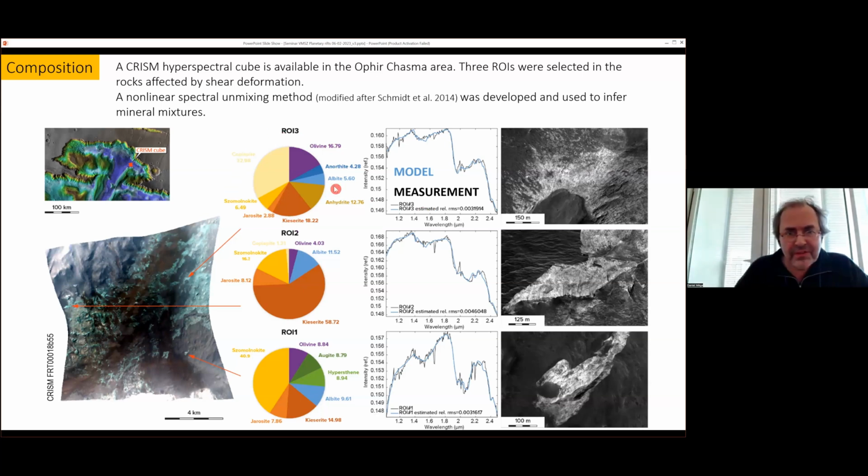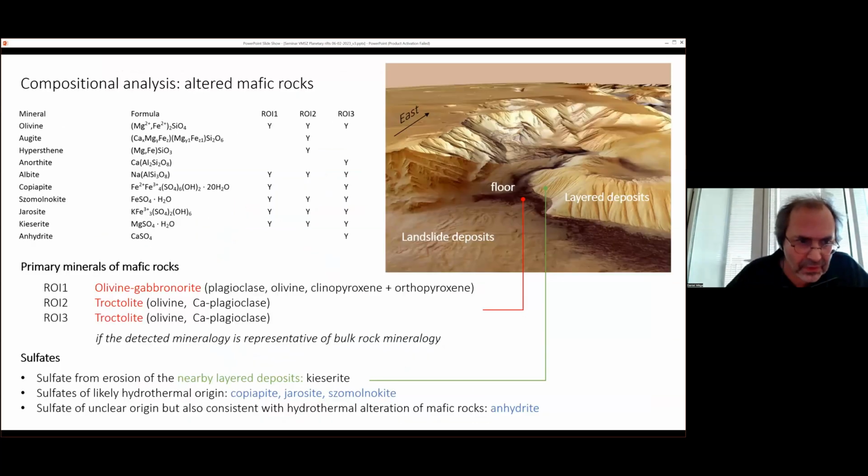So what type of mineralogy do we have? We can have two types of minerals. First, primarily minerals of mafic rocks, giving gabbronorite and troctolite, and a lot of sulfates, some of the sulfates coming from the layered deposits, which are very well known. Kieserite is probably coming from the layered deposits by katabatic winds, for instance. But the other sulfate minerals are more of hydrothermal origin, and probably from hydrothermal alteration of the mafic rocks that we have. So this is the type of rock that we have.